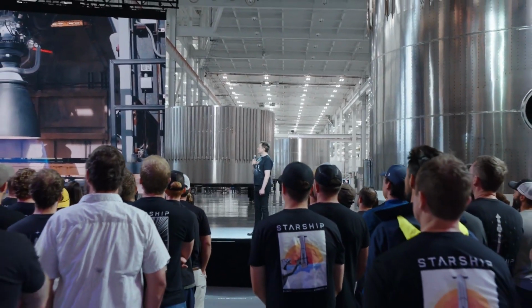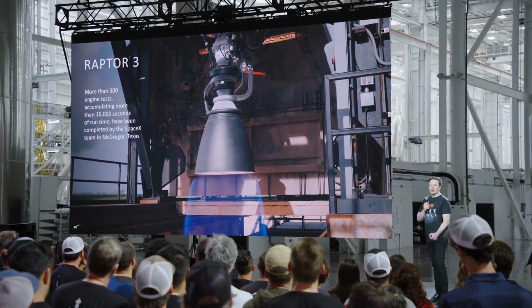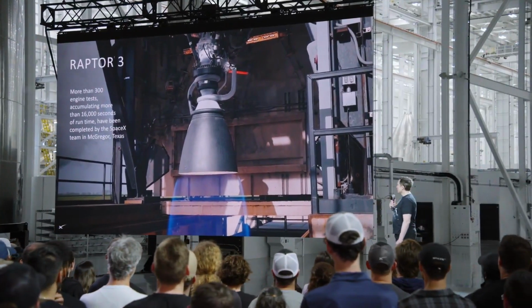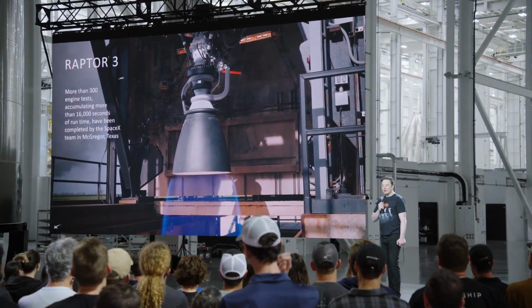So in order to make the engine like that, we had to simplify so many parts of the design, incorporate secondary fluid circuits and electronics in the structure of the engine itself. So everything is contained and protected. It is a marvel of engineering, frankly.